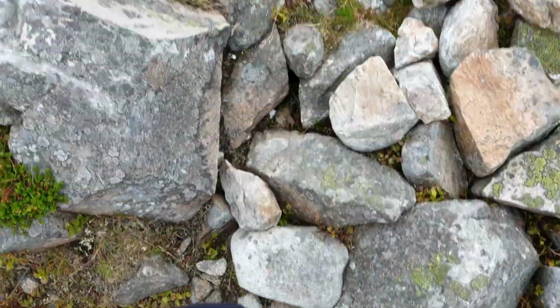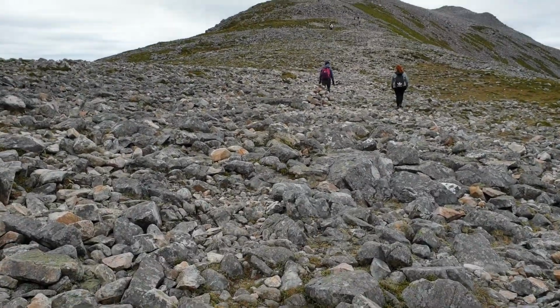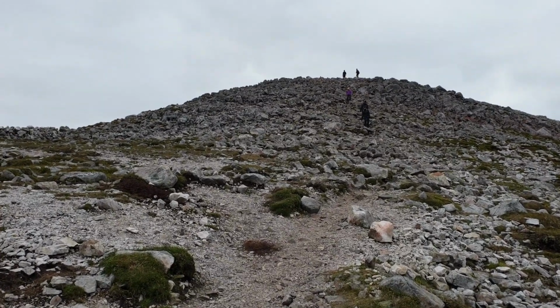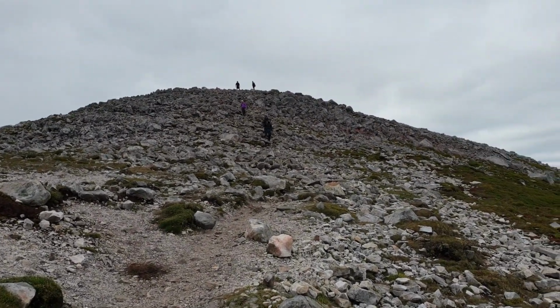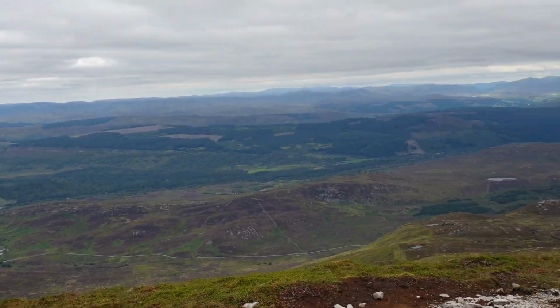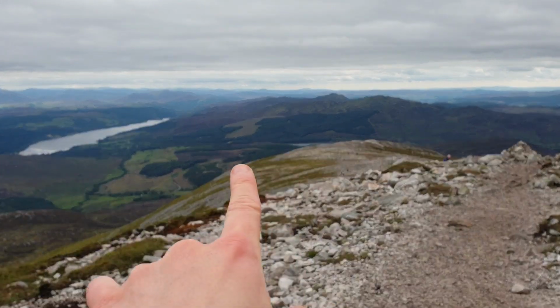So this is the point where you have to find your step between all these rocks. Whoa! Not fall off. So this is when the rocks start getting bigger and more dense. And you still have a rather nice view. Oh, you can see the lower shoulder now from here.